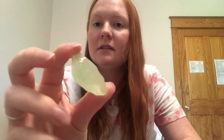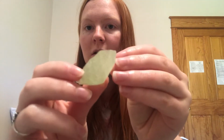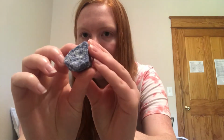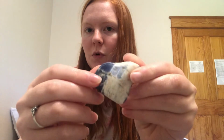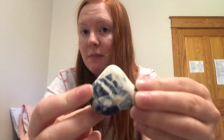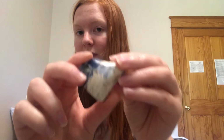I have a piece of green calcite which I bought recently and I am in love with it. And to go along with that, I also have a blue calcite as well. Next, I have this raw sodalite. And I'm not sure about this one because this is one that I got from a mining thing, but I'm pretty sure this is a smooth tumbled sodalite, although it has a lot more white than I would expect. So if you have any idea what this is, if not sodalite, please let me know.